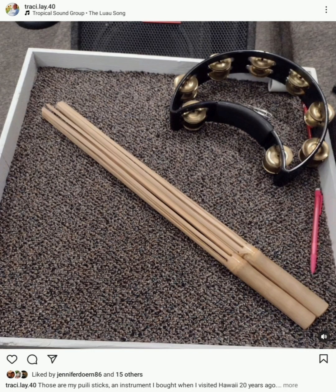As the caption says, these are my Puili sticks that I got in Hawaii 20 years ago or so, and I do get to play them once in a while at church.